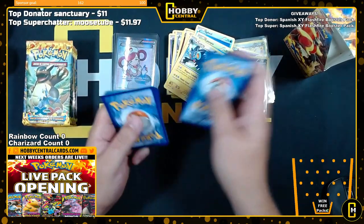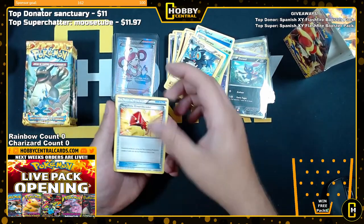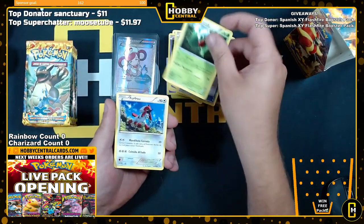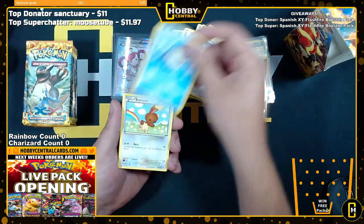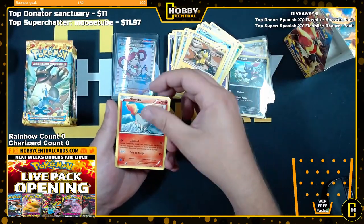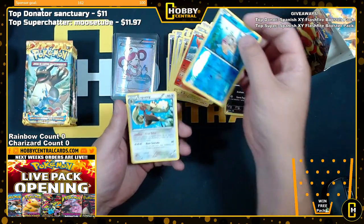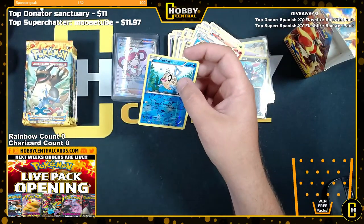One, two, three. All right. What do we got? A Shpeel. Caterpie. Ponyta. Discount Magikarp Reverse. And another bunny. We got so many bunnies in this box.